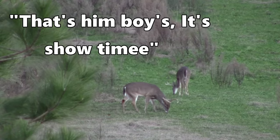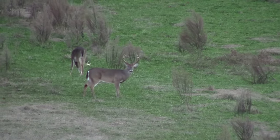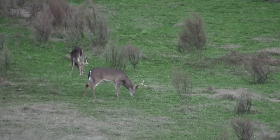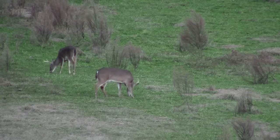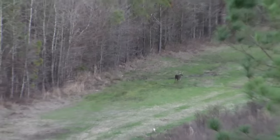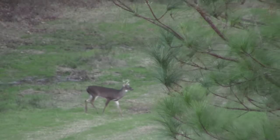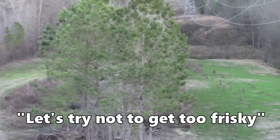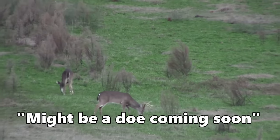Goddamn, boys. It's showtime. Oh shoot, there's a doe. What's that? There's another little buck over here now. Let's try not to get too frisky. Might be a doe coming soon.